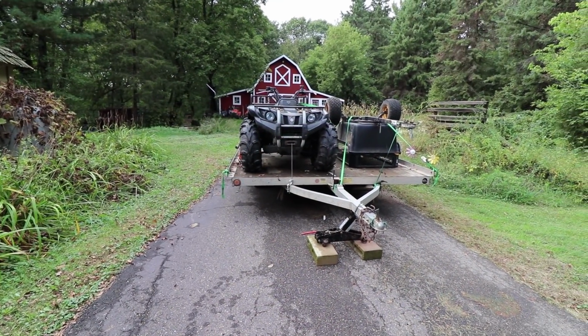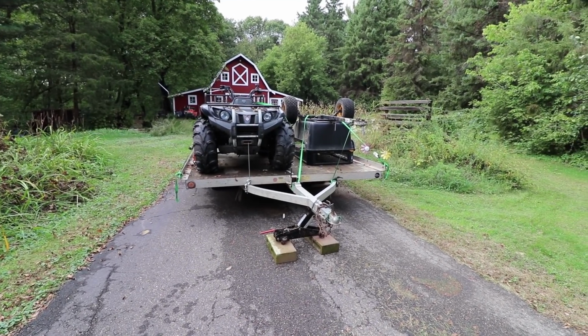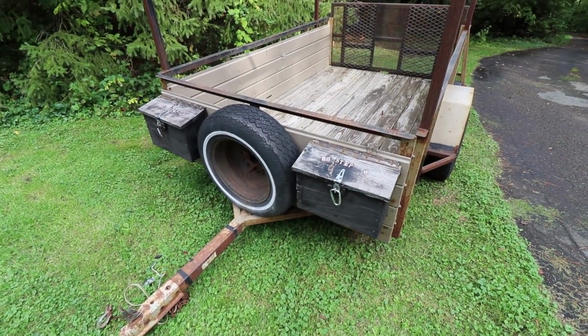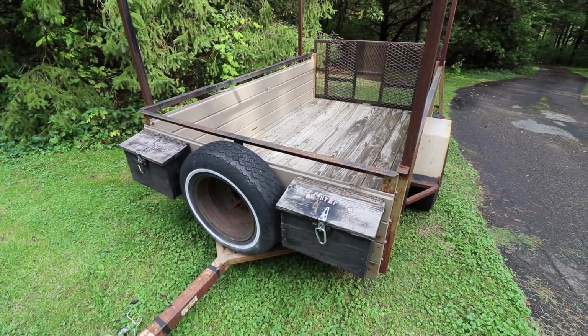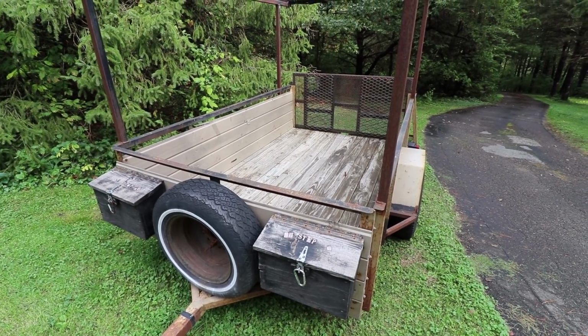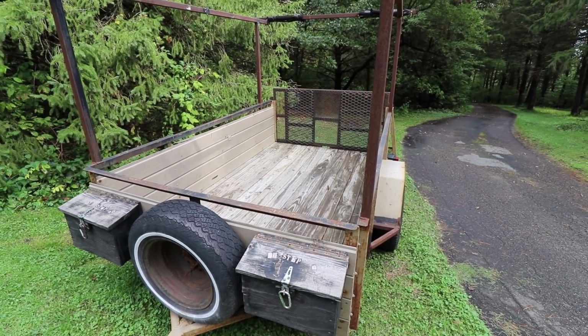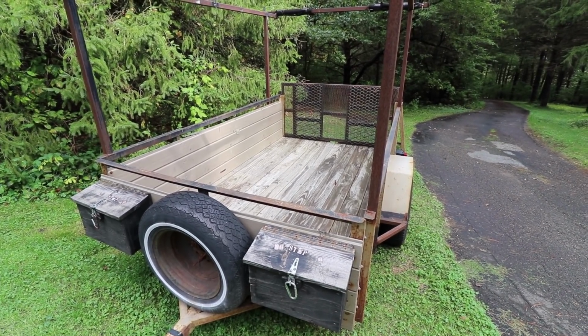This trailer is ready to go up to the tent. If I would have been smart, I would have taken the four-wheeler though and used the winch to pull it up into this trailer. I forgot that that's how we usually do it. I'll have to wait till my dad stops by. It takes two people to push it up that short ramp on the back of the trailer. I mean, I've done it myself, but it's really a pain.